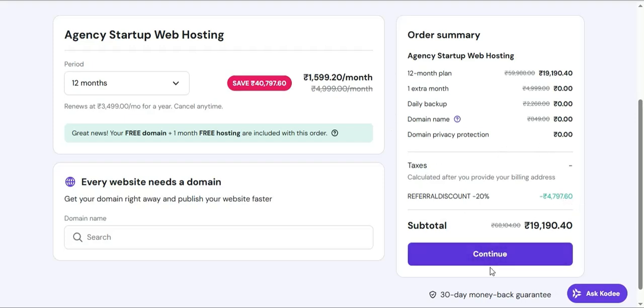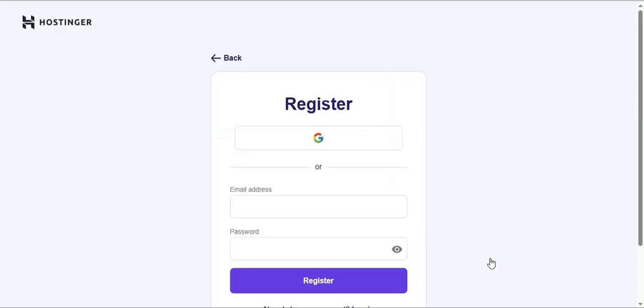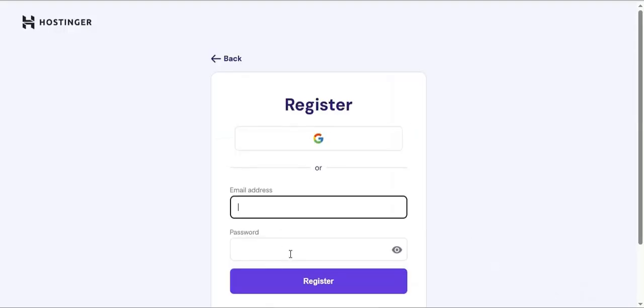Now, hit the Continue button. Use a fresh email only and set a strong password. Once done, you will be redirected to the payment page. Complete your payment. You will receive an email confirmation, and that's it. You have claimed the Hostinger deal with the Hostinger coupon code link. It is very simple, just 2 minutes of work.